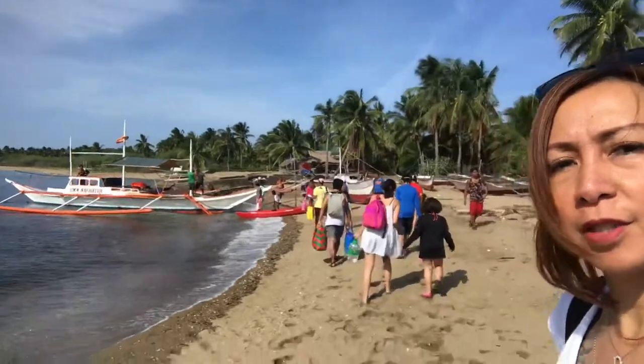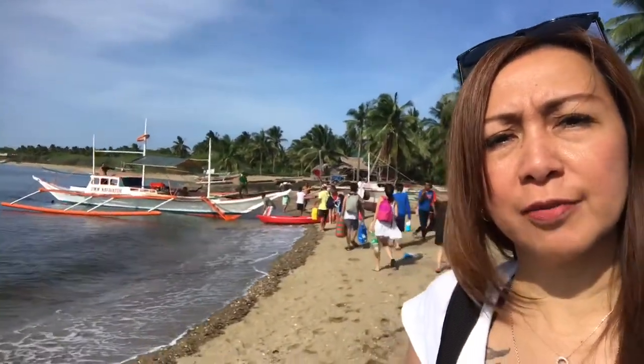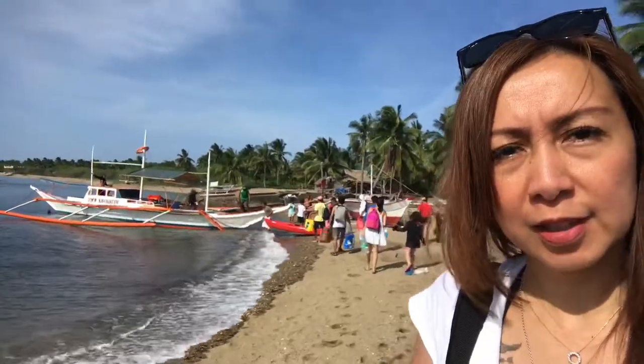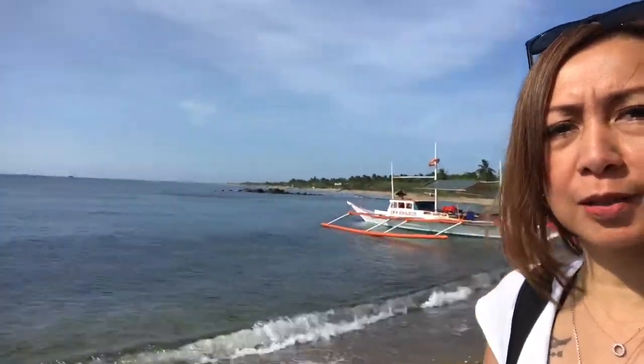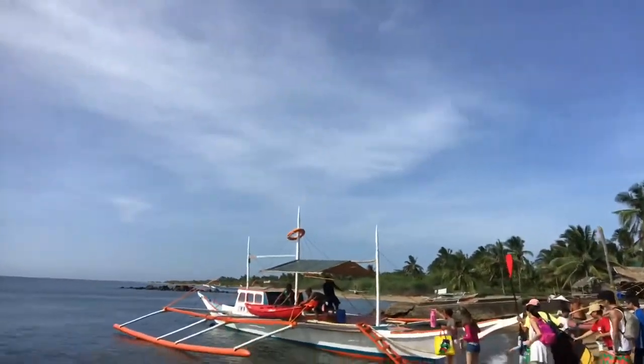Hi, so we're now going to ride the pump boat. So we just rented this. From Papa's house, we just need to travel until this port, and then we need to hire a pump boat going to that small island, Cresta De Gallo. So we're all ready. Everything is all set. Then we're gonna ride the boat. We brought also our own kayak. Of course, with our unicorn. Also brought our unicorn.